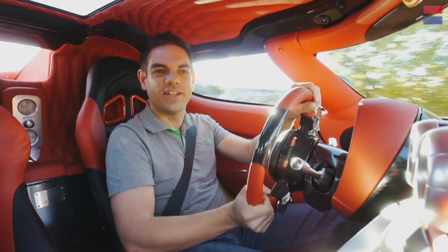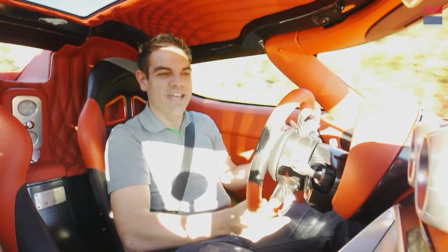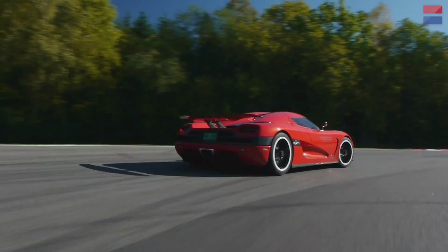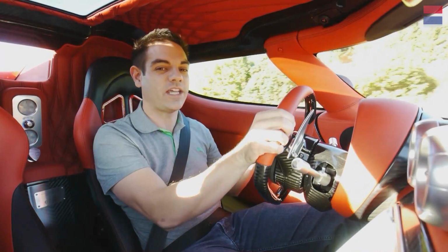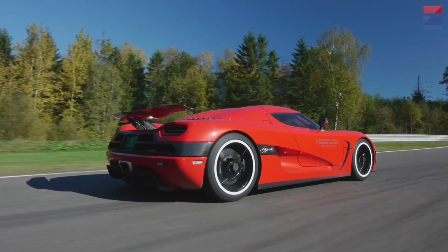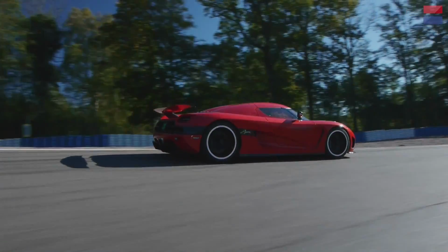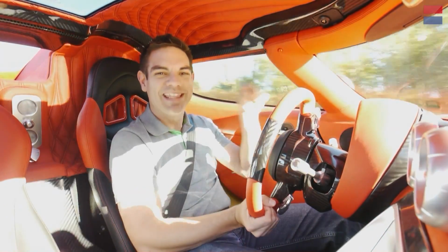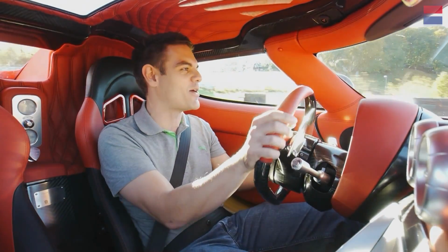So the Koenigsegg Agera R, another pretender to the Bugatti Veyron Supersport's top speed record. Another contender that you might not have heard of and you might think won't be here at all next year. But actually this is a pretty credible car. This car's predecessor, the CCR, held the top speed record at 388 kilometres, about 242 miles an hour, back in 2005. This thing, with all its power, they reckon would do roughly 273 miles an hour.